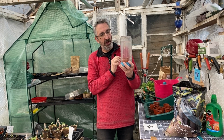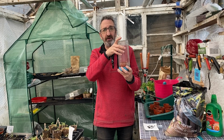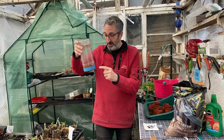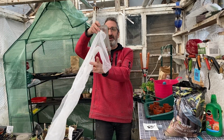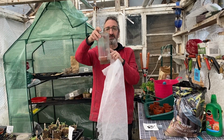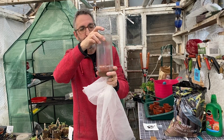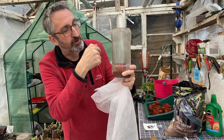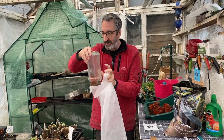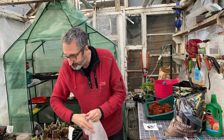Found these in my greenhouse. Aren't they lovely? They're all pots for coffee. Look how much coffee you got as well. That's amazing, isn't it? And there's another one. Different style of coffee, but the same sort of thing. All glass. But as you can see inside, it's got its own little microclimate now. It's starting to go lovely moist, so that'll self-water and it'll keep it a lovely, lovely temperature.